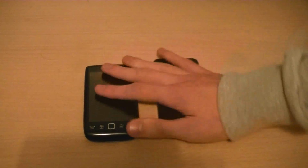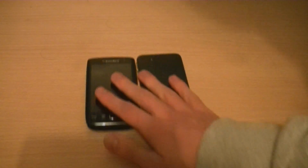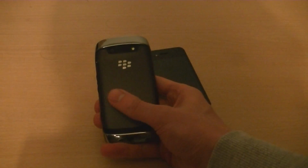So that's a quick comparison. When you compare the sizes, screen sizes and specifications, the iPhone does come off slightly better. However, it's not much to take away from the Blackberry Torch. It's a very nice feeling phone. It's probably one of the nicest feeling and well styled Blackberries that we've seen. It feels very nice in the hand, it's very thin, and it's overall a very nice phone to look at.